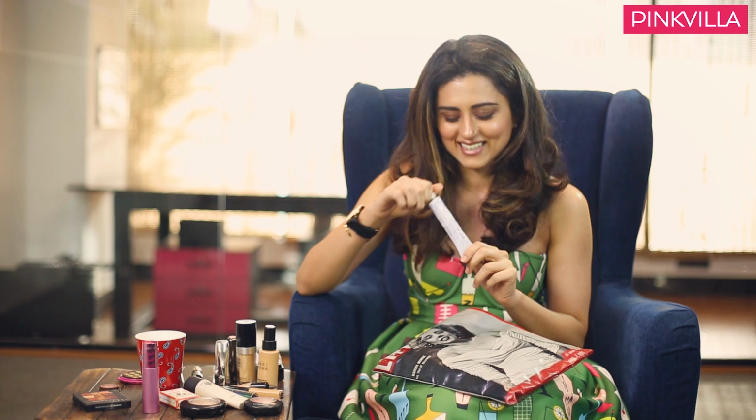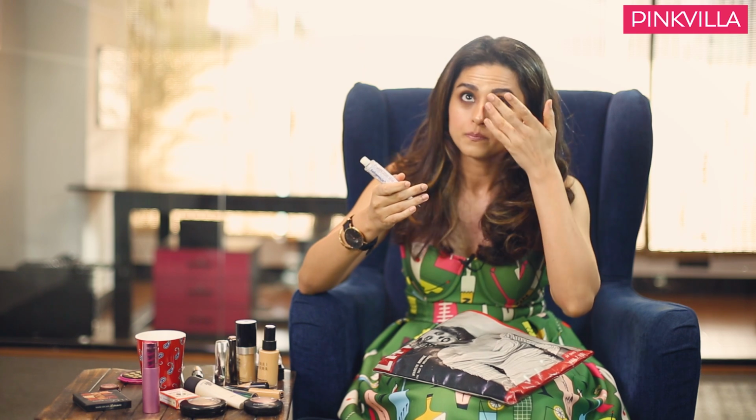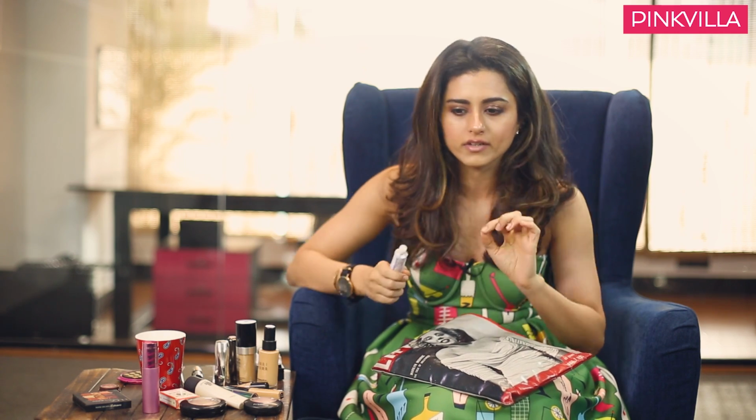Something very medicinal. I have soap from myself because, hey, you always need one. Sometimes they want me to remove my nose pin, and I have to wear it again, or some earrings you want to wear. I always carry this because I don't like wearing stuff that I'm going to get allergic to. So I always like to carry this and just clean things up and then put it on.